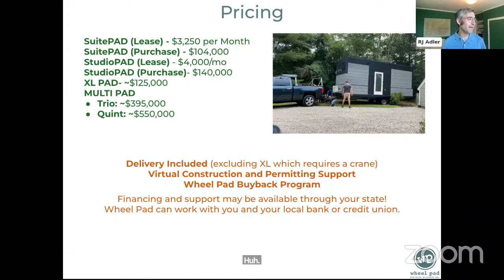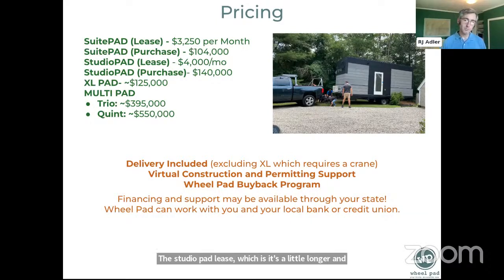Yeah, so SweetPad, which is our bedroom and bathroom model, the lease is $3,250 per month, and the purchase is $104,000. That includes delivery, and in the case of the lease, it also includes pickup. The Studio Pad, it's a little longer and it has a kitchen, that's $4,000 a month for a lease and $140,000 for a purchase.